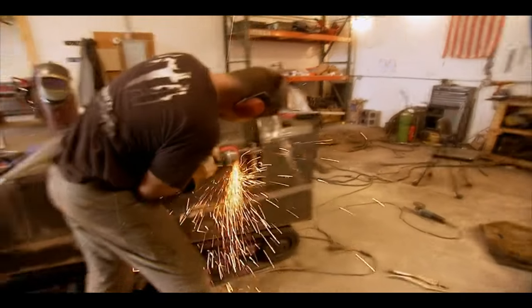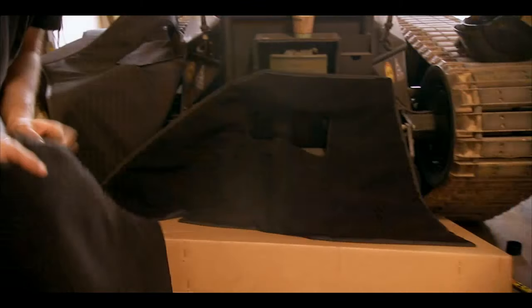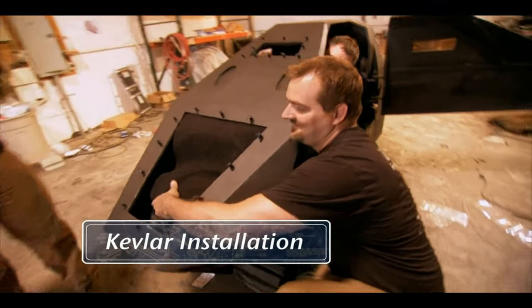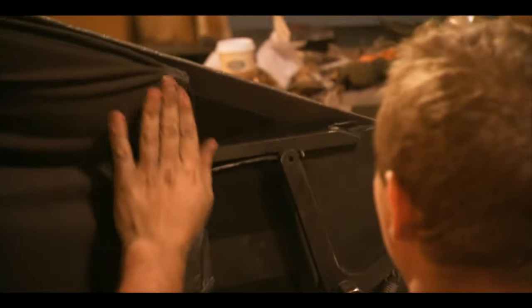So now that the door has been cut out and smoothed, we are mounting the door on the hinges. Now we're painting the Badger's body, and finally getting to install the Kevlar on the interior. This is the first and only time I'm gonna be between your legs. Well, oh, that's not it. The addition of the Kevlar to the inside of the Badger is the key improvement that's going to take the Badger to the next level. That's gonna fit nice.